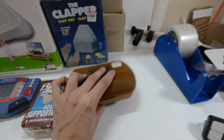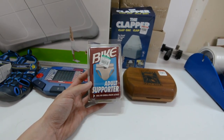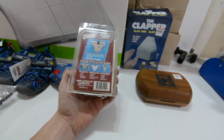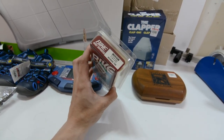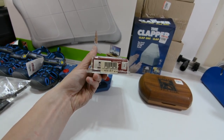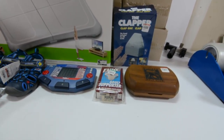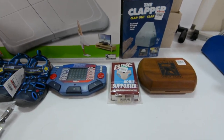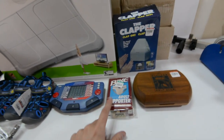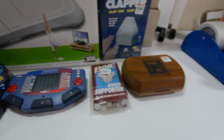We'll see what happens. And then I got this Bike adult supporter jock strap. Brand new, new old stock. I knew this would do good. I was like, oh, this is something that part-time pickers Matt would get and sell for like $5,000. But yeah, I looked it up and I think they were like $40 or $50. So that should be good.